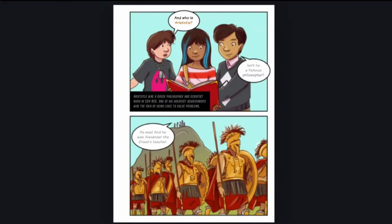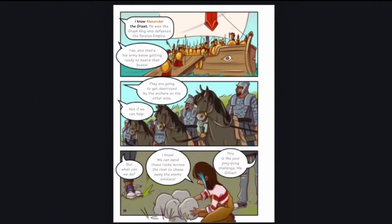And who is Aristotle? Isn't he a famous philosopher? Aristotle was a Greek philosopher and scientist born in 384 BCE. One of his greatest achievements was the idea of using logic to solve problems. He was, and he was Alexander the Great's teacher. I know Alexander the Great. He was the Greek king who defeated the Persian Empire. Yes. And that's his army below getting ready to board their boats. They are going to get destroyed by the archers on the other side. Not if we can help. But what can we do?